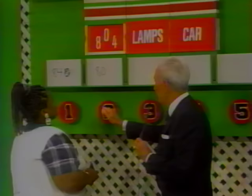And they are ready to see the first showcase, please. The first showcase begins with this beautiful bedroom.